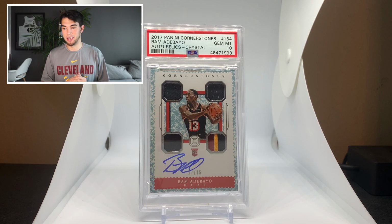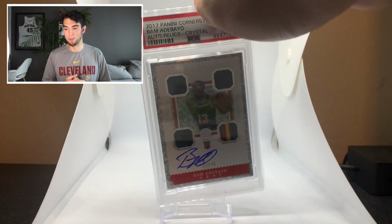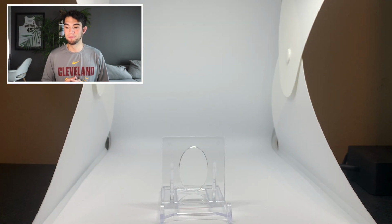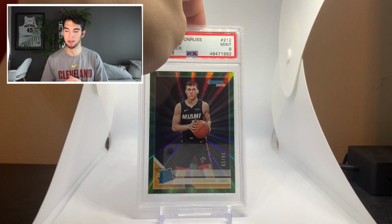Never would have expected a 10, but man, Bam Adebayo blowing up. It's going to be hard for me to get rid of this one, that's for sure. Even if it is worth a lot, I think that one might have to stay in the collection.